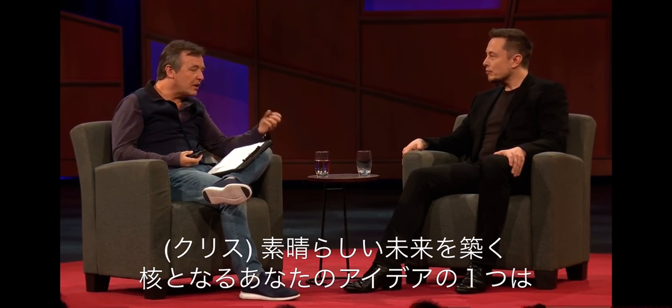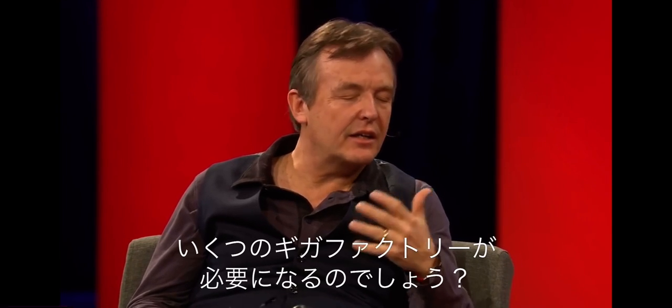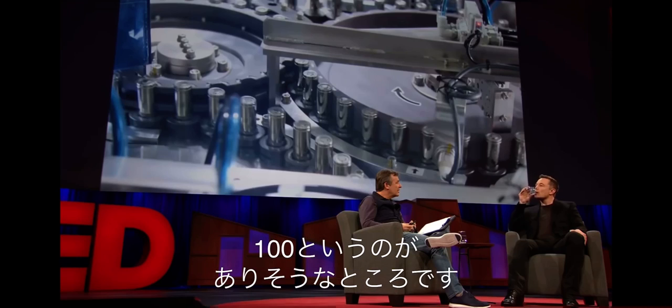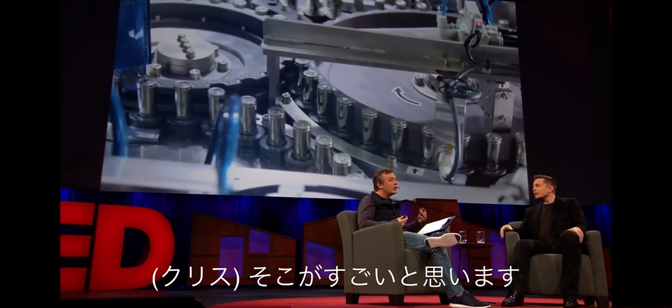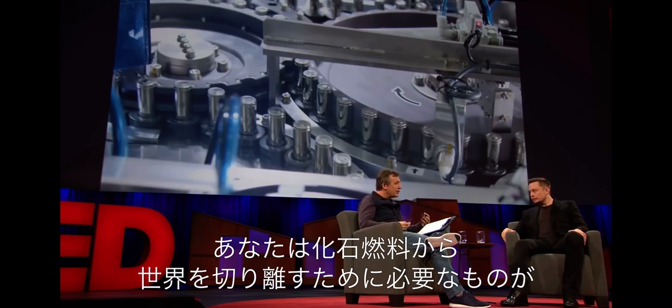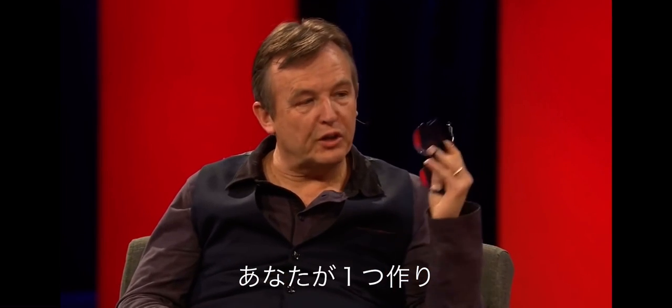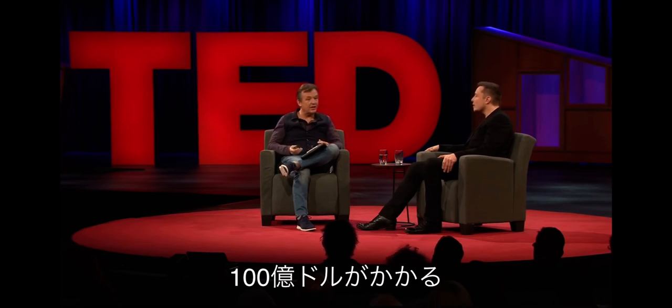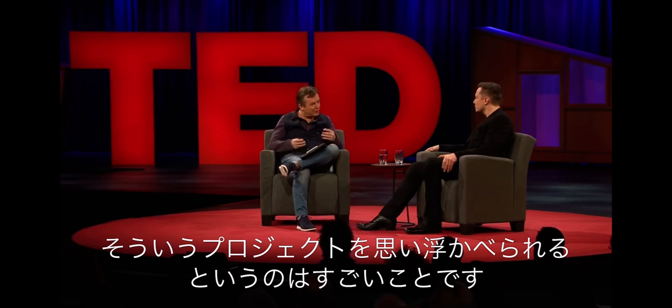And one of your core ideas, Elon, about what makes an exciting future is a future where we no longer feel guilty about energy. Help us picture this. How many gigafactories, if you like, does it take to get us there? It's about 100, roughly. It's not 10, it's not 1,000, most likely 100. See, I kind of find this amazing. You can actually picture what it would take to move the world off this vast fossil fuel thing. It's like you're building one, costs $5 billion, maybe the next one $5 to $10 billion. It's kind of cool that you can picture that project.